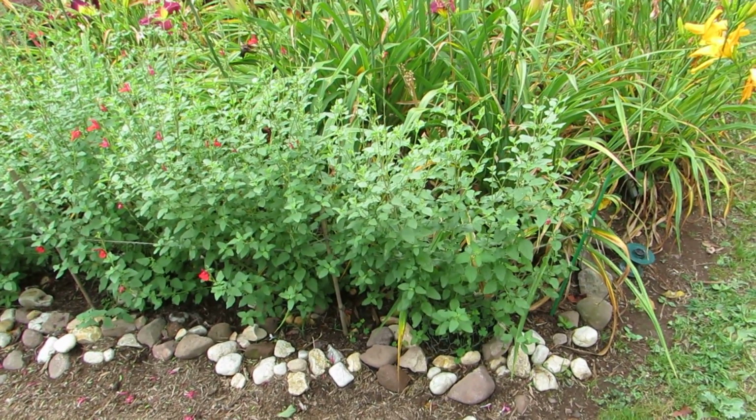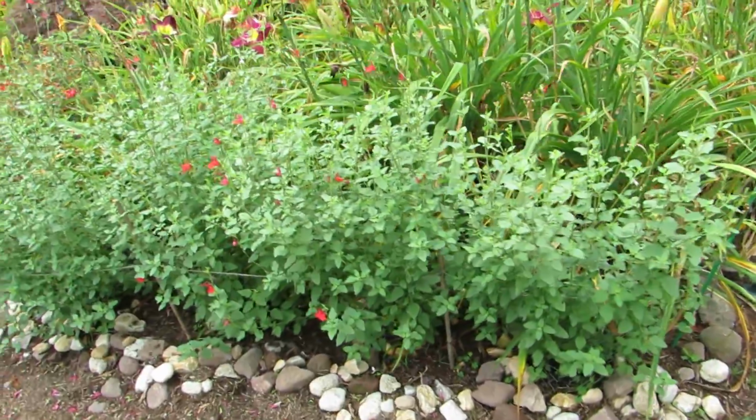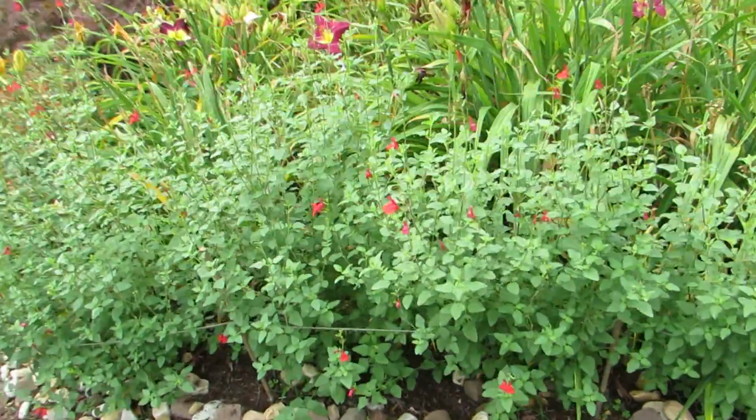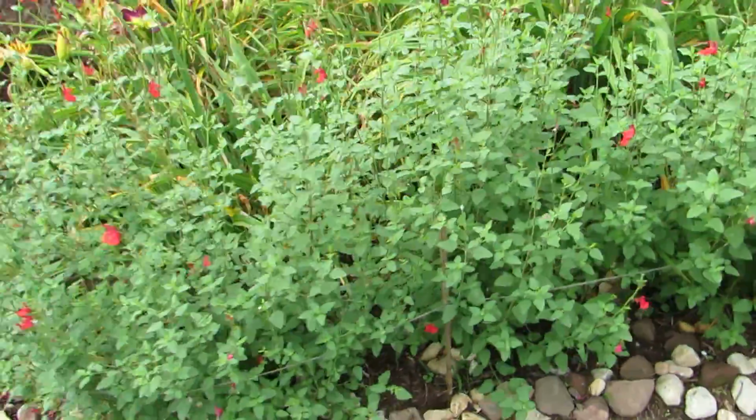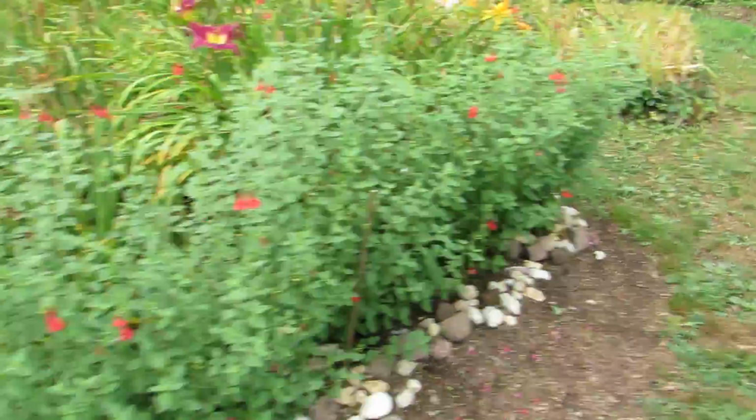This is July 23rd. This salvia is Hot Lips, and there are 4 plants here. It just goes together as a little row. It'll get a lot bigger.